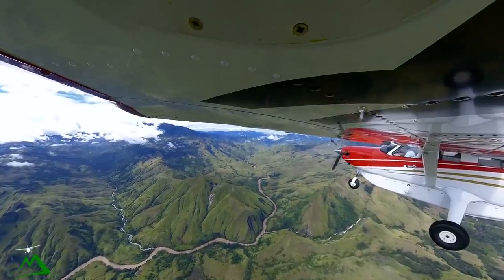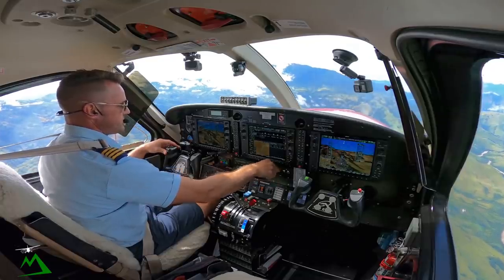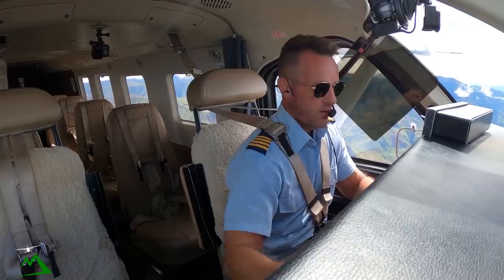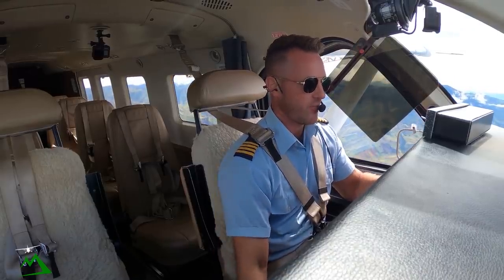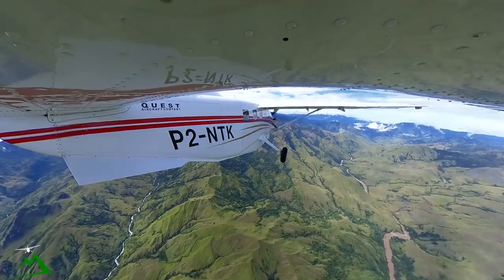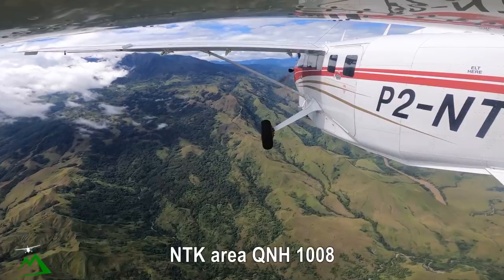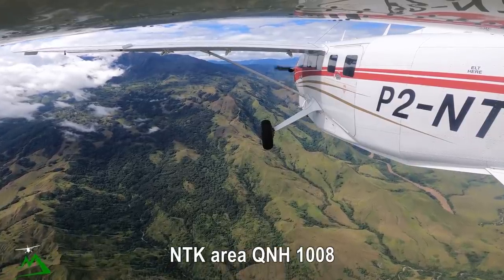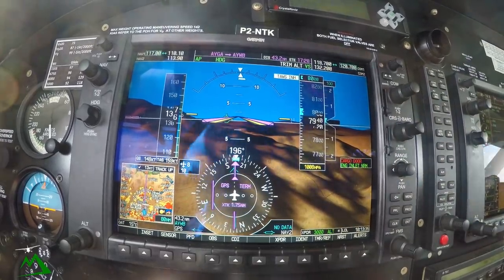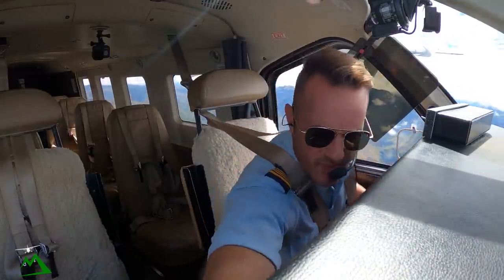Moresby 6538, November Tango Kilo transfer. Morning, November Tango Kilo, 15 miles to the southwest of Goroka, not above 8,000. Estimating Wabo 33. November Tango Kilo, 1008. 1008, November Tango Kilo.